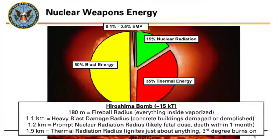15% comes out as nuclear radiation. This is gammas and neutrons, gamma ray radiation and neutron radiation. About 5% of that 15 comes out as prompt radiation immediately after the detonation. And the residual 10% stays as residual radiation that typically is known as fallout. There is a small sliver of radiation that comes out in what is known as electromagnetic pulse, or EMP. It's really between 0.1 to 0.5% of the weapon, but again, a very small percentage of the detonation energy.